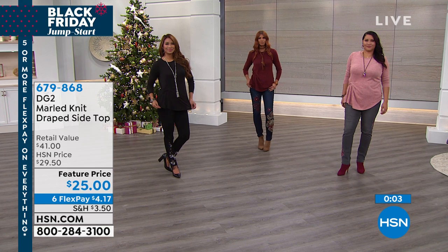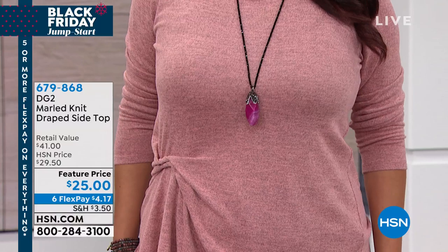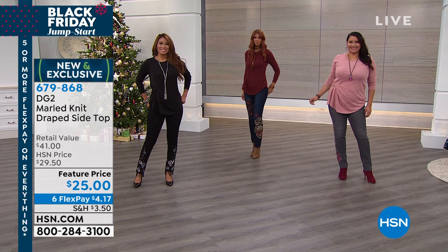This is also a top where you want to collect some for yourself, because honestly, what a value. Amazing value. And that's the pink frost, by the way, that Annette is wearing. The pink frost goes with the Today Special in the gunmetal, which is the Today Special that I'm wearing. We are going to be jumping into a full presentation of the Today Special coming up right now.